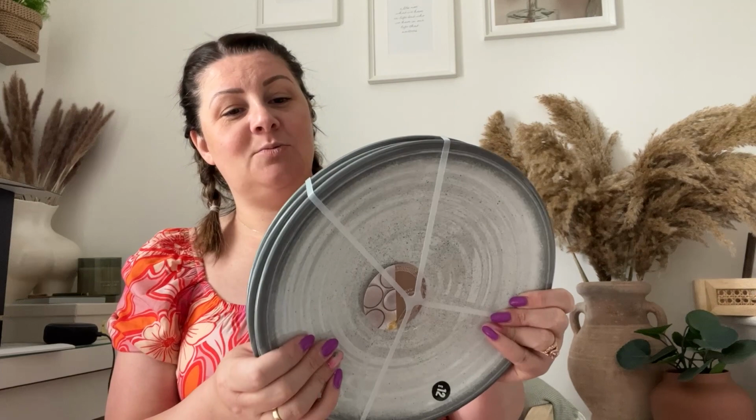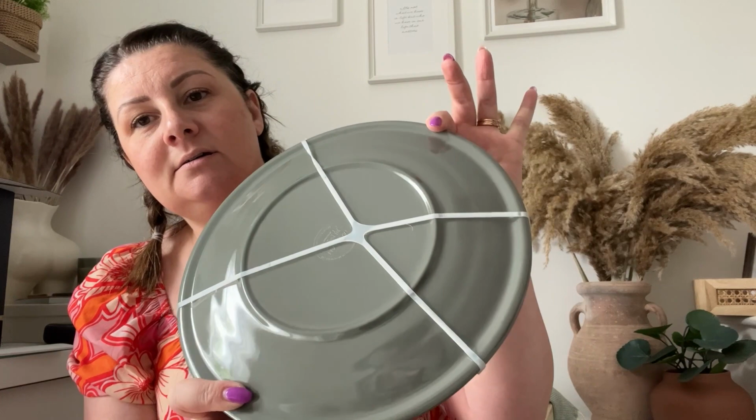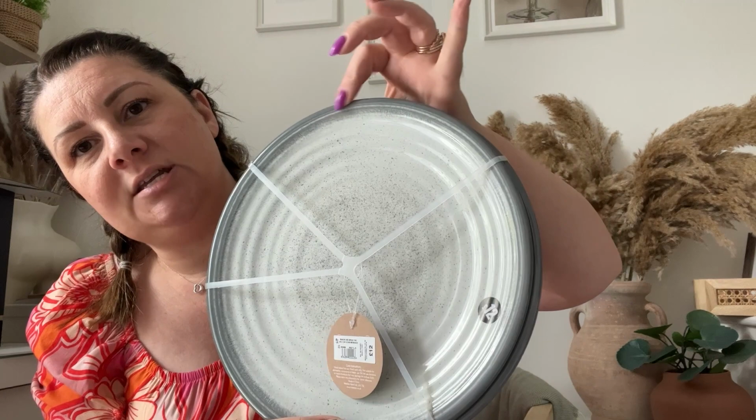Just noticed as well, actually, I didn't notice that in the shop, but the under bit, the reverse side, is like a mid-grey. Is it? It's kind of weird, actually. It's kind of like a greeny grey. It's darker than what's around the edge in here. But yeah, I love those. And I think it was well overdue to have some plastic plates.